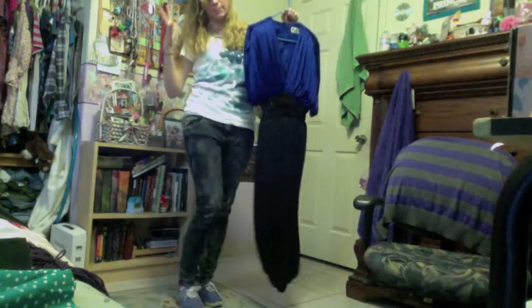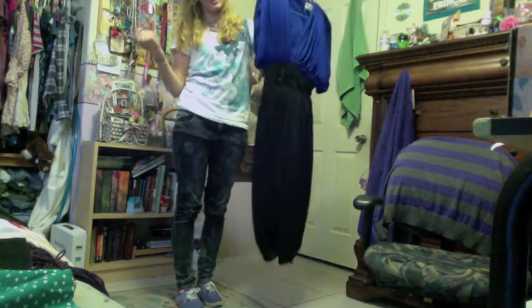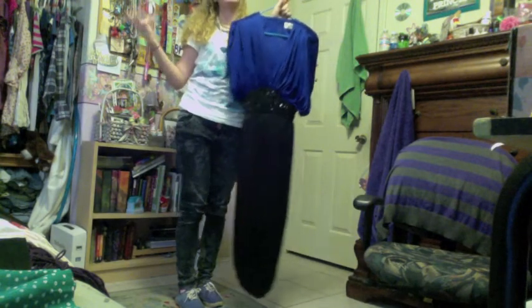It looks like something you would wear for something really fancy. But I just got it in a thrift store, and so it's not, you know, really expensive quality or anything. So I just thought this was funny. Like, I could wear it for dress up or just for fun. So I don't know what I'm gonna do with this exactly. But it's got shoulder pads in here too that you can just take out.